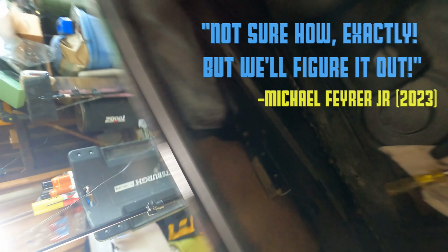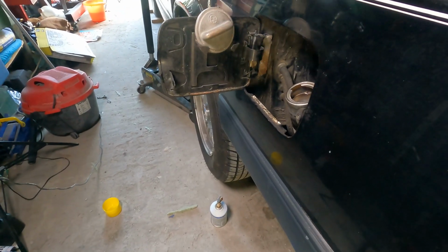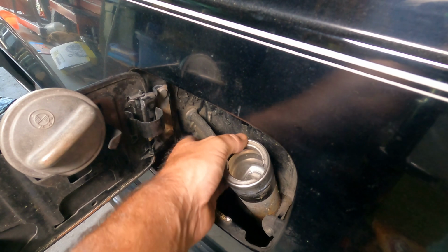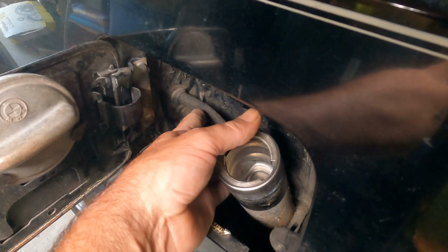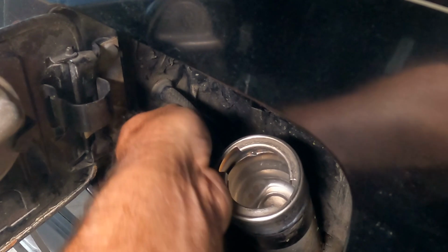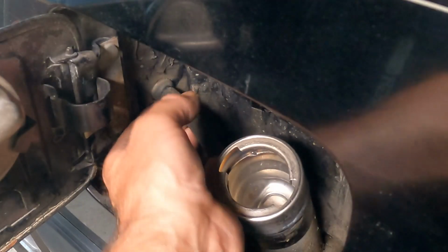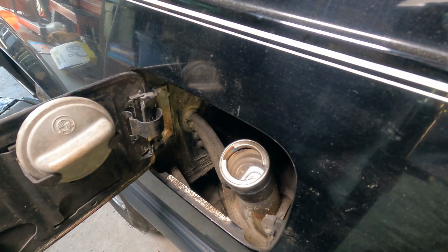So the first thing is to get these grommets loose out of here to make this tank more mobile. And I can see right there that this hose is cracked. So these are definitely leaking, or at least it appears that they're leaking. So what we're gonna do is get that grommet out of there so that these hoses can move a little freer.